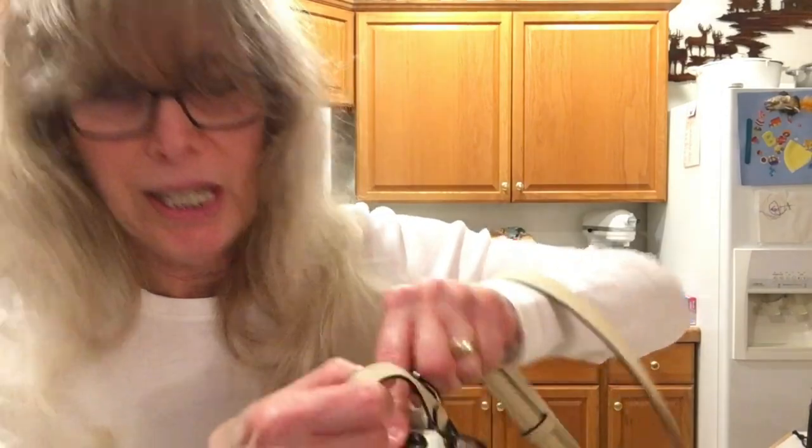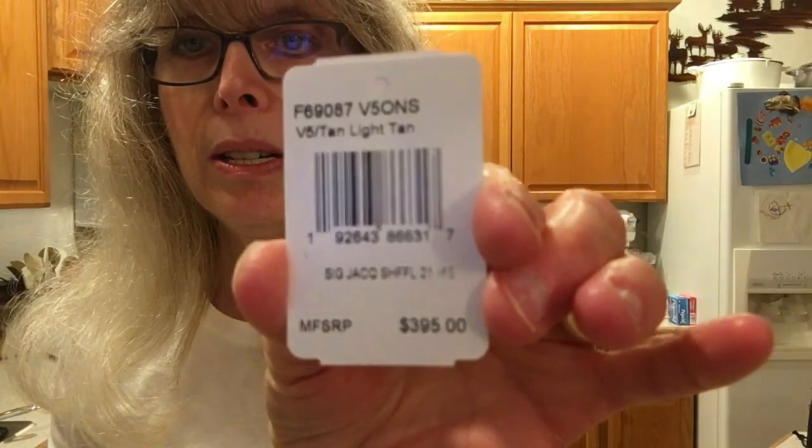I believe I have the information on this in here. I could open it, and I can't. Let me see. I wanted to tell you the exact number, but I think I'm locked out. Oh, there we go. It is called the Jacquard Shuffle, and the number is F like Frank, because it was originally a retail bag. It went to the outlet, and it went from $395 to $105. The number is F like Frank, 69087. If you're interested in that bag, it's really cute.